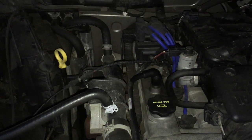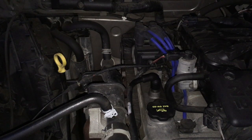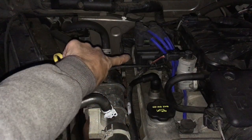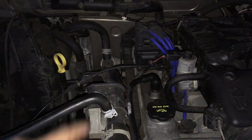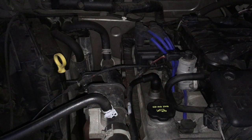All right, so here's my Ford Ranger 2003 4-cylinder 2.3 manual transmission. So I'm gonna replace the coil pack here. I replaced the spark plugs back at I think around 150,000 miles, somewhere around there. 150, 155, maybe 160, somewhere around that. I can't remember.